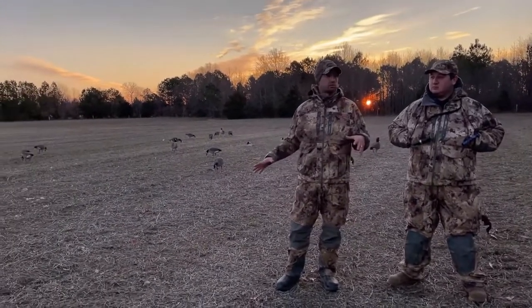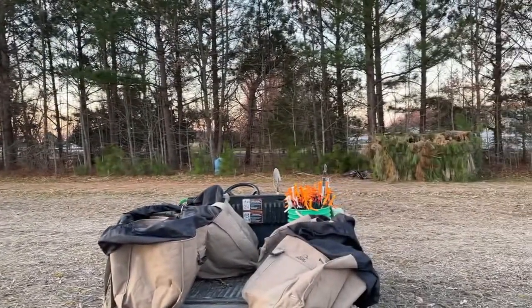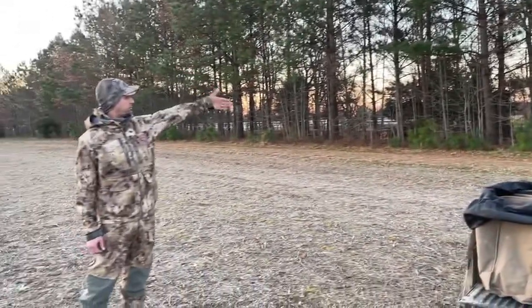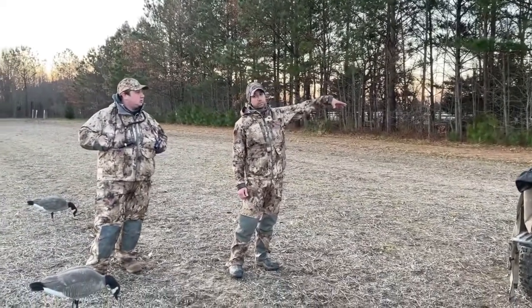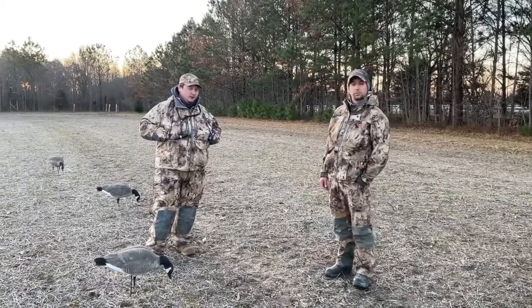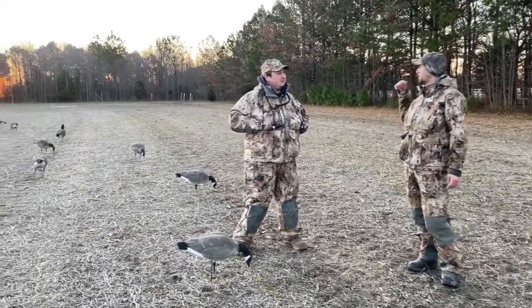But the way the wind is right now, we have to hunt this portable blind I got set up over here. As you can see, it's right on a wood line. We want to leave about 20 yards from the blind to where we set up the decoys. Otherwise, it's just not really natural to have geese going right up to the woods. They're not woodland creatures. They don't like to walk through the woods. That's where their predators hide. So we're about 20 yards from the blind.